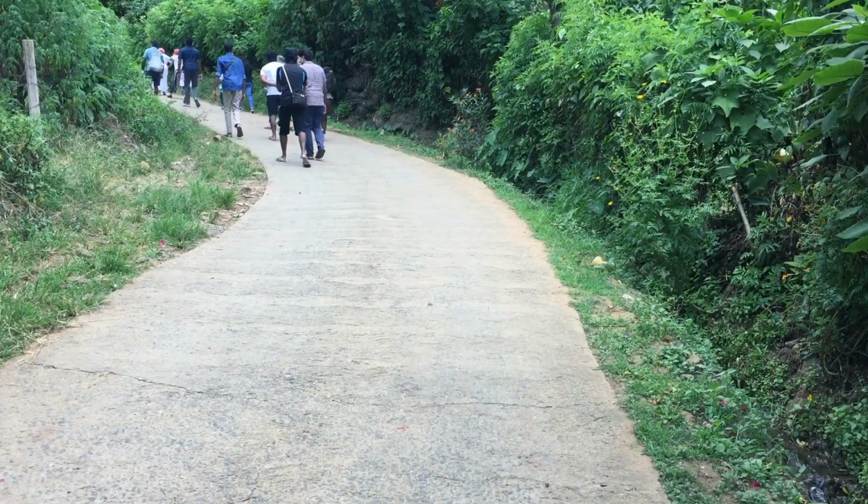Well, we have now arrived at Kolapathana Falls. This is the most famous waterfall in Mandaram Nuwara. Actually, there are plenty of waterfalls all around Mandaram Nuwara, but this is the waterfall most people visit. Now we are at the entrance to this waterfall. There's a large car park. You can park your vehicle there and start the trek. You have to go about 1 kilometer, right? 1 kilometer or 1.5 kilometers. Maybe two. Yeah, to reach the waterfall.